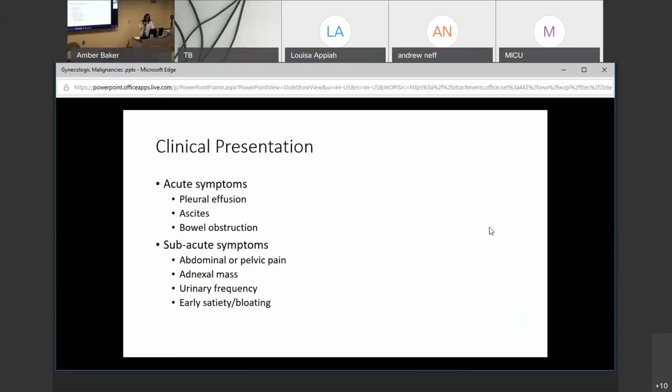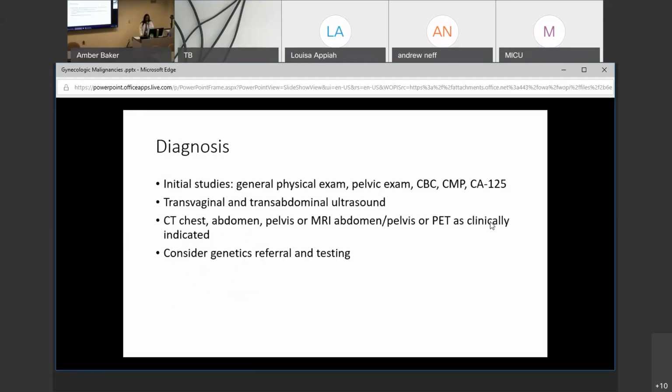So you may have women present with acute symptoms, which include pleural effusions, ascites or bowel obstruction, or subacute symptoms: abdominal pelvic pain, adnexal mass, urinary frequency, or early satiety or bloating. So really, if there's no clear etiology for any of these symptoms and they're ongoing, then we should do further workup. Initial studies, we all know, are a general physical exam, a thorough pelvic exam, and basic labs including CBC, CMP, and CA125.